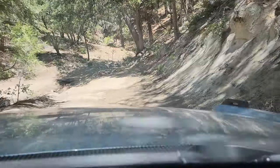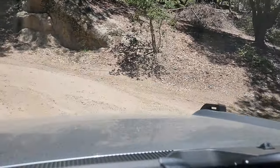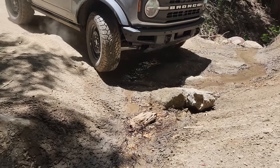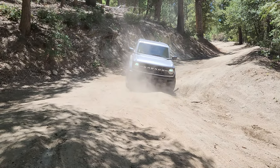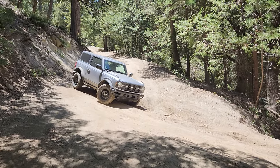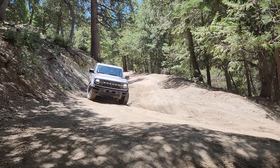I think I'm gonna try to go up over on the side because of that ridge. Yeah, although now that I'm looking at it, it's better to go down that way. Oh, you got it, you got it. No, I don't. Shit. Oh. Hold on. I'm gonna try to reverse it first and then come around, okay? Okay.